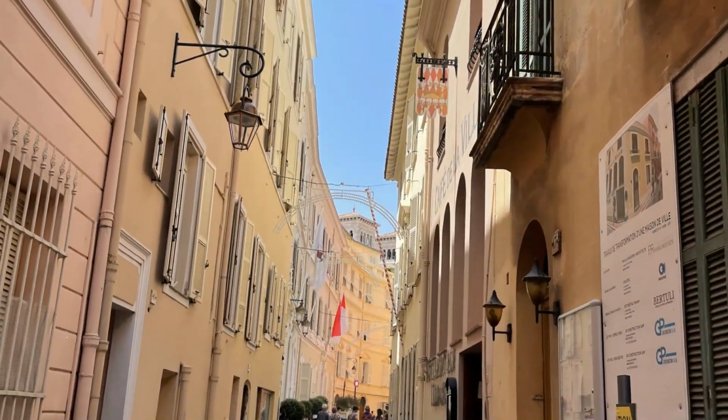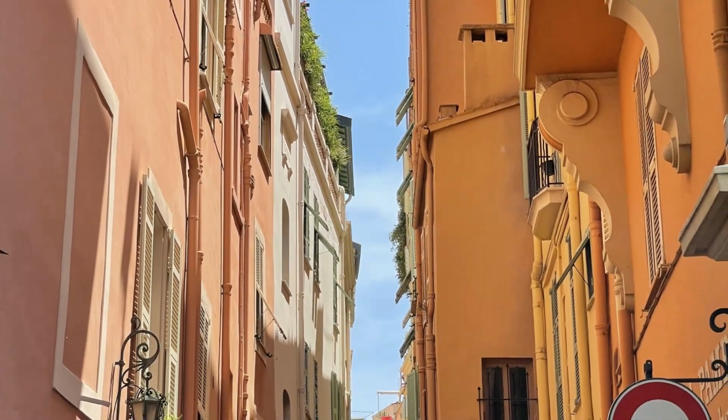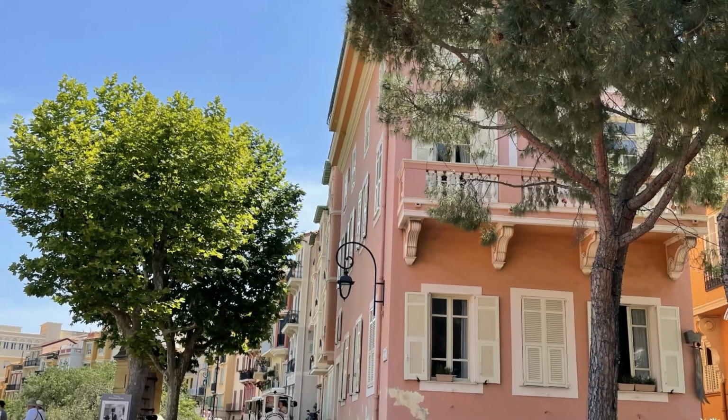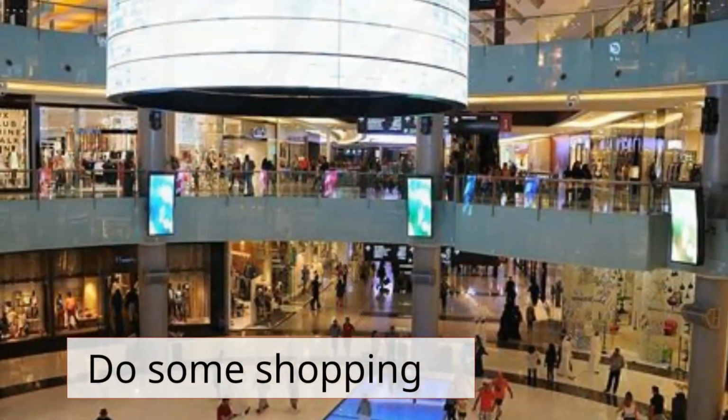Walk around the Old Town. The Old Town of Monaco is basically focused around Le Rocher, also known as the Rock, which is a maze of quaint, medieval lanes. Numerous of Monaco's top attractions may be found here, but one of the finest things to do is to stroll the streets and stop into any tiny shops or cafes that catch your attention.